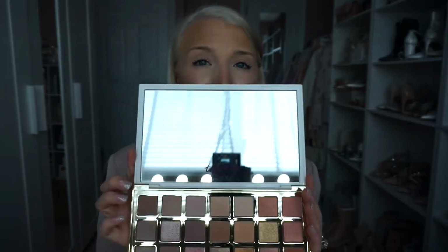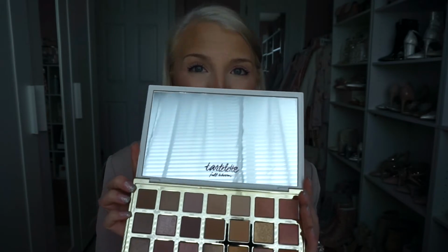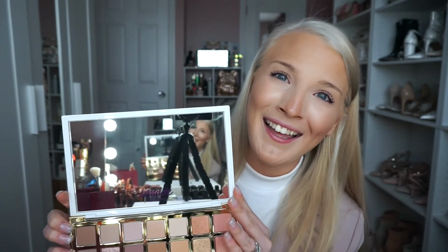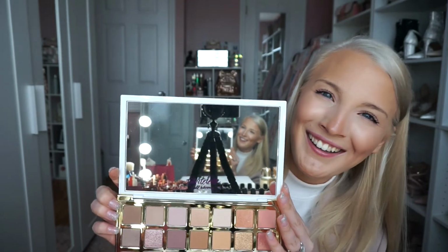Last makeup product I have is this Tarte eyeshadow palette. It's the Tartelette Full Bloom eyeshadow palette, and what I love about this, first off, this mirror is insane. I'll show you. You see, I set my camera up on the Dior box, and this is how I film every day, so you're welcome for a little behind the scenes. Hey, it's me inside a mirror. But this mirror is insane.